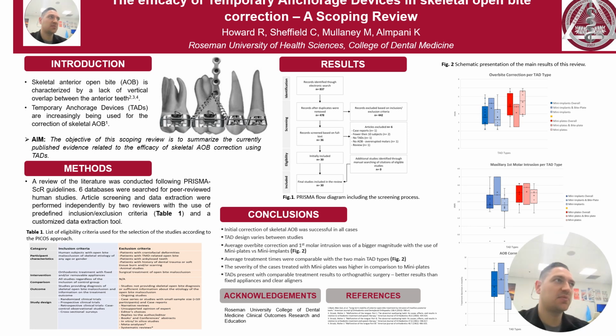We looked at things like wanting more than 10 patients studied, not case reports, that kind of thing. And what we concluded overall is that it's very predictable and very successful in all cases. The skeletal open bite either closed a little bit or closed completely, but definitely improved in every case.